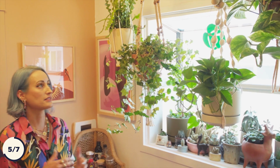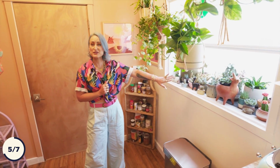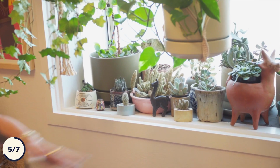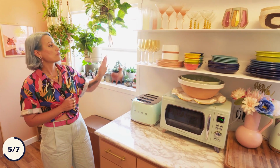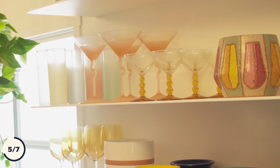I have lots of plants in my kitchen. This space gets the best lighting in my whole home, and honestly, they're the happiest here. So this is where the majority of my plants live. I love these little bay windows here. They host the majority of my succulents. I added in the peach and the mint elements. I thrifted a lot of this colorful glassware. Glassware is such an easy, wonderful thing to thrift.